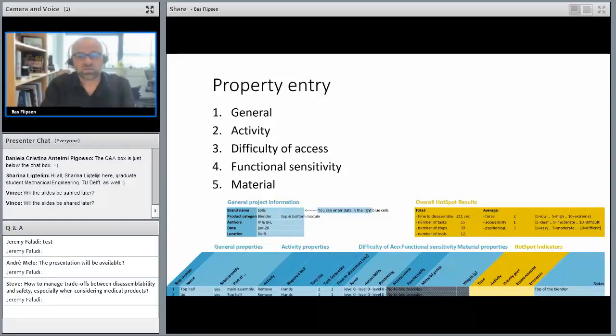The last group consists of material properties, consisting of the type of material used, like plastics, metals, steel or aluminium, etc., and the parts and their weights. And we're actually going to use that to make a very quick and maybe a little bit dirty, well, a quick and not so dirty LCA of your product's components. So actually you will see which part has the highest embodied impact and also has a very high value.